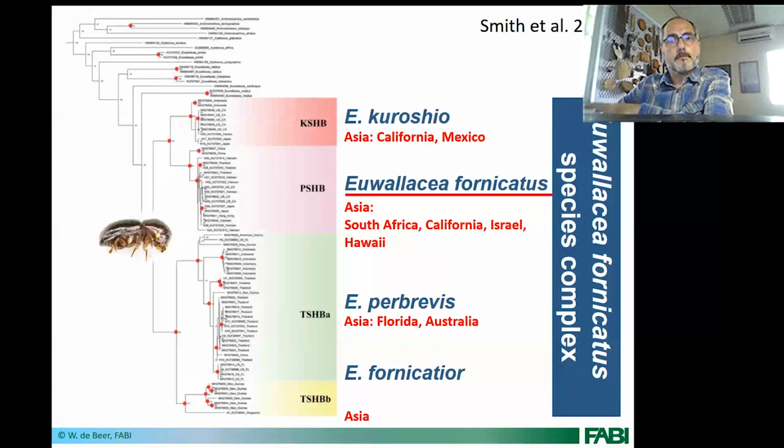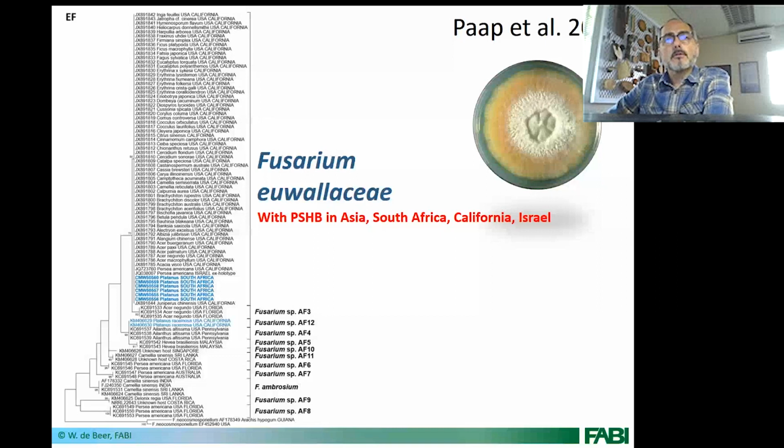With DNA sequencing, we confirmed that this is Euwallacea fornicatus, the polyphagous shot hole borer, which is one of a group of 4 sister species. All of them are problematic, and the top 3 have been introduced into other areas. As you can see, they all originate from Southeast Asia. At this point, we only have fornicatus in South Africa, but in California, for example, and in Hawaii, they already have 2 of the 4. And then in Australia and Florida in the States, there's a different beetle. The fungus, again with DNA sequences, we confirmed that the fungus that we have in South Africa is exactly the same fungus that the beetle carries in California and in Israel.